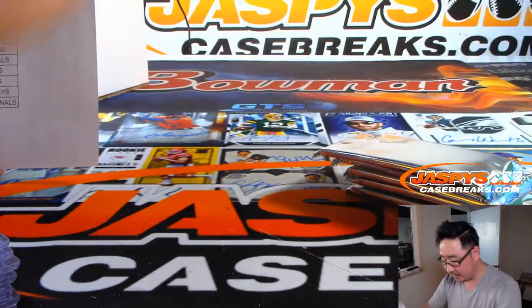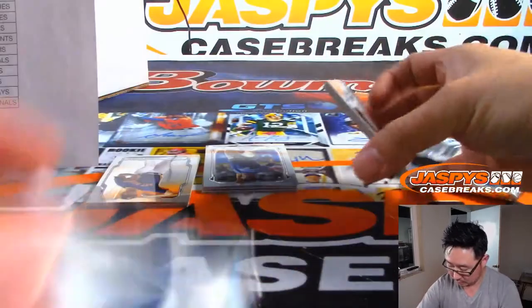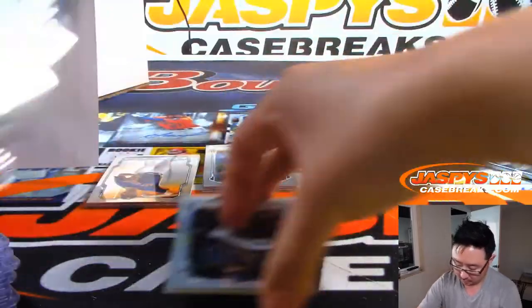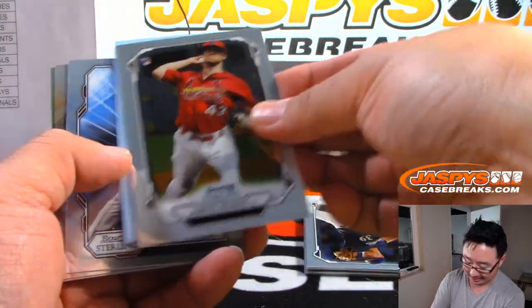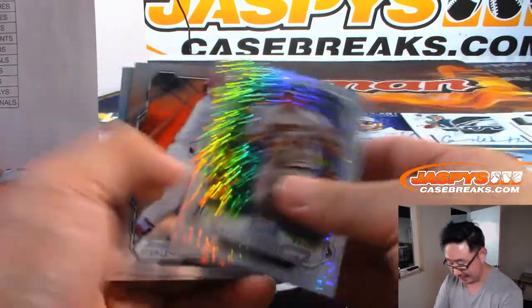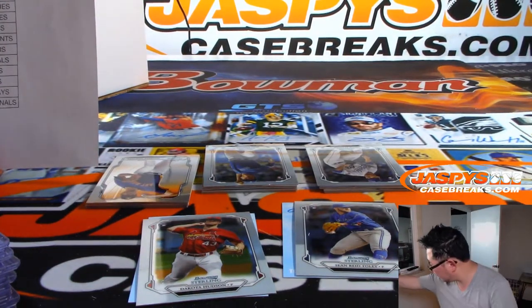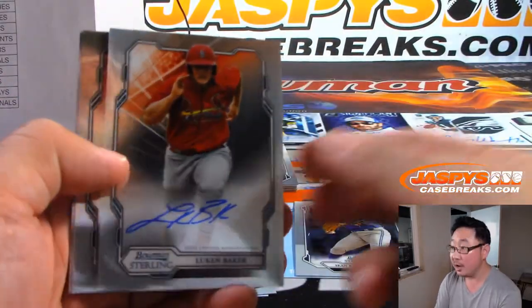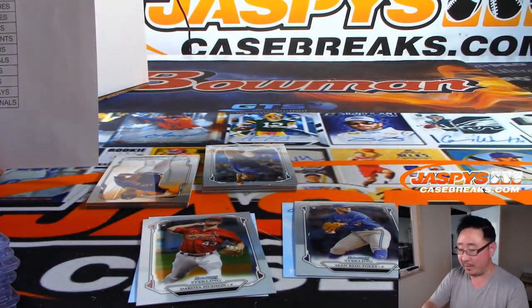Good luck, good luck. There's a redemption. Ooh, Nick L called that redemption. Last box redemption. Who could it be? A second redemption. Who could that be? There's Willians Astudillo for the Twins, 99, speckle. There's Luken Baker for the Cardinals. That'll be for Brian Stevens and the Redbirds.